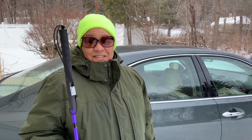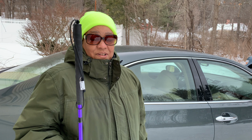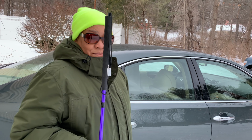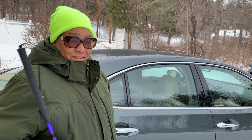So I went to a therapy center who showed me how to get in and out of a vehicle properly. And this is how they train their patients or anyone who comes to them. I was lucky enough to have them demonstrate it for me. But I also had to adapt some things for myself because I'm a cane user.